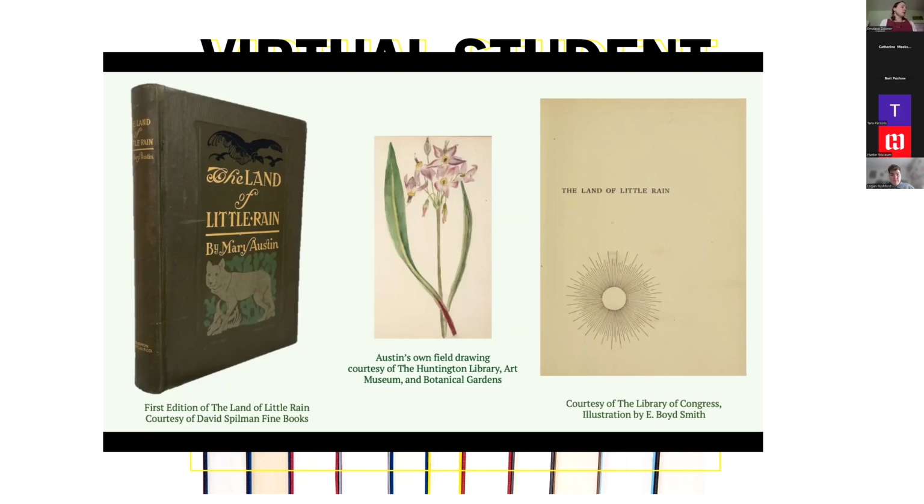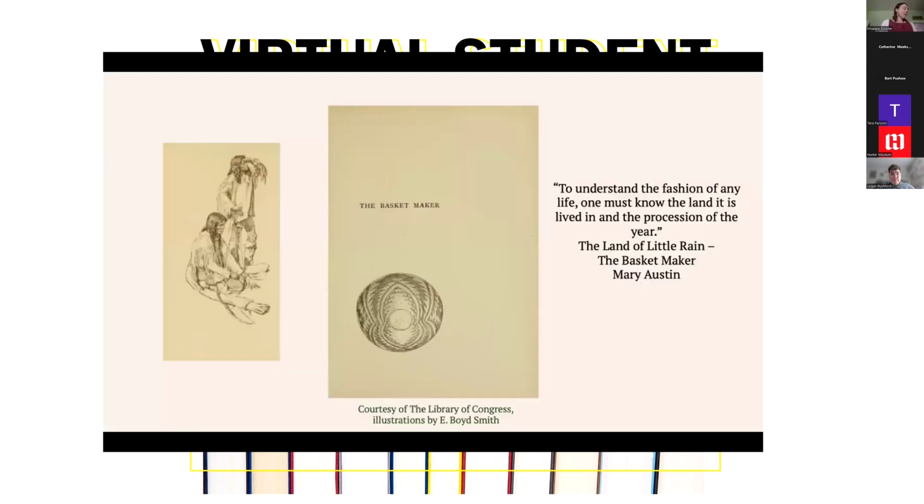Throughout the work, Austin explores themes of the desert's vastness, the importance of water, the cycles of the seasons, and the wisdom held by the plant, animal, and human inhabitants of the landscape. In the chapter, The Basket Maker, Austin describes a Paiute woman, a single mother and artist who weaves intricate baskets from willow. Austin states in this chapter, quote, "To understand the fashion of any life, one must know the land it is lived in and the procession of the year," end quote. The theme of the importance of intentional time spent learning the landscape and the lives of its inhabitants is a reoccurring theme throughout the work.